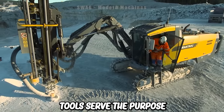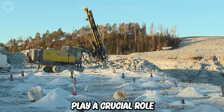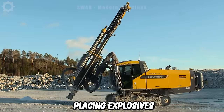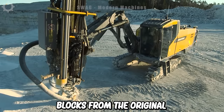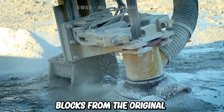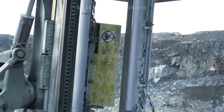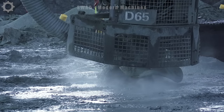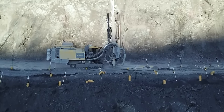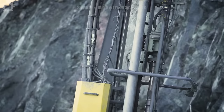These tools serve the purpose of drilling holes into rocks, streamlining the quarrying process. Boreholes play a crucial role in strategically placing explosives or cutting tools to fracture and detach rock blocks from their original positions. Additionally, they enable the extraction of rock samples from various points within the quarry. The sampling process is instrumental in evaluating the quality and characteristics of the stone, including hardness, strength, and bearing capacity. Such information holds significance in appraising the quarry's potential and value, pinpointing the precise location of the drill on the rock surface.